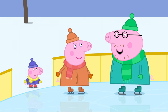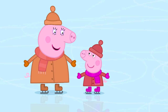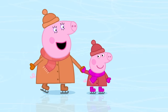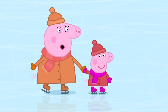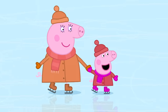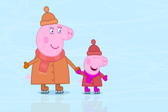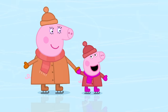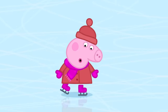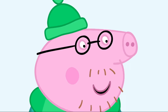I'll look after George while you teach Peppa how to skate. Skating is easy, Peppa. Just push with your feet and glide. Push, push, glide. See. Push, push, glide. This is easy. I can do it on my own now, Mummy. Push, push, glide. Well done, Peppa.